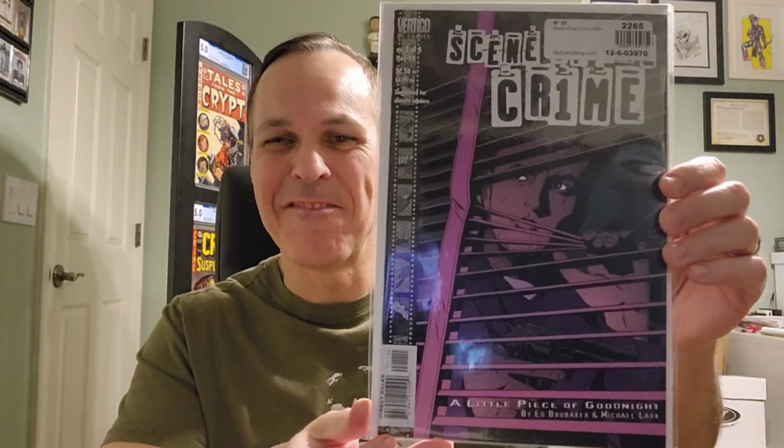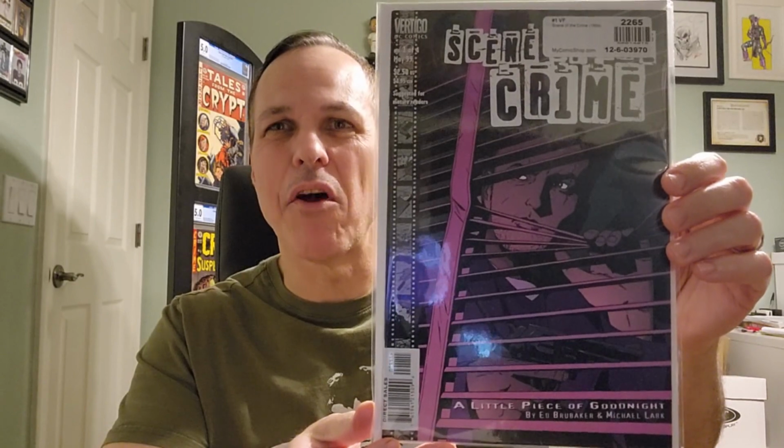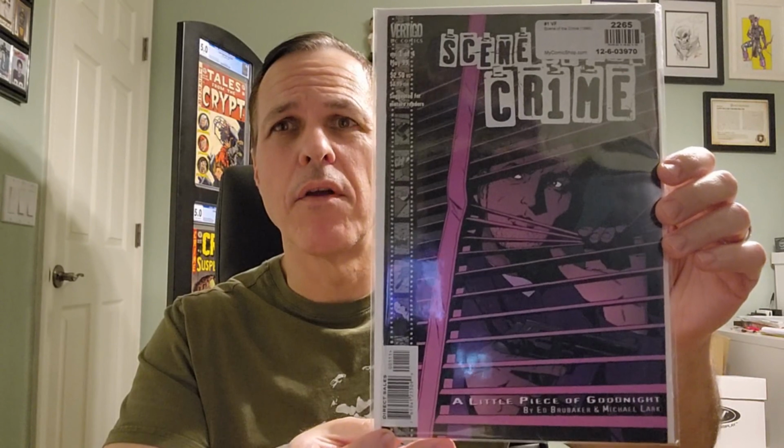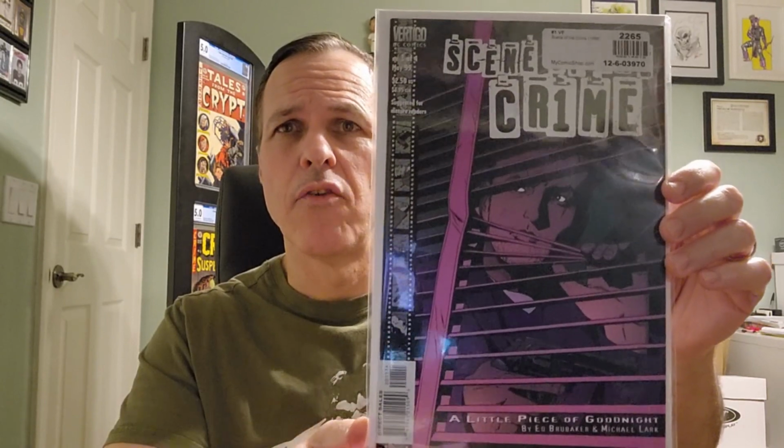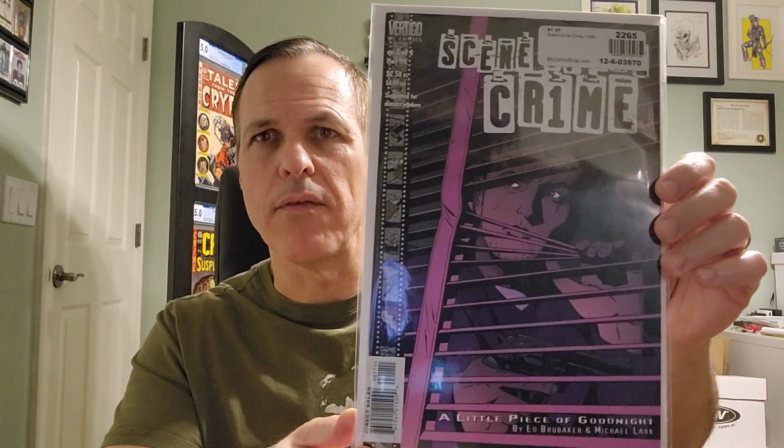It's a fun read, art and cover art by Michael Lark, but the key to this is it's written by Ed Brubaker. And he is, for my money, the best modern criminal noir writer. And he has a deal with Legendary Television Studios to produce some of his creator-owned work, Scene of the Crime included. Even though it's a Vertigo title, which is owned a subsidiary by DC, creators still have rights. They just have to split some of that with DC.